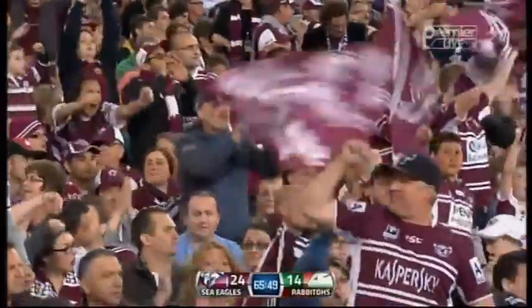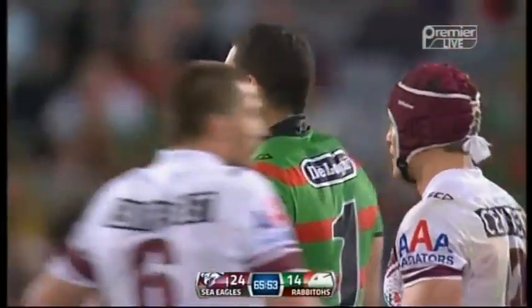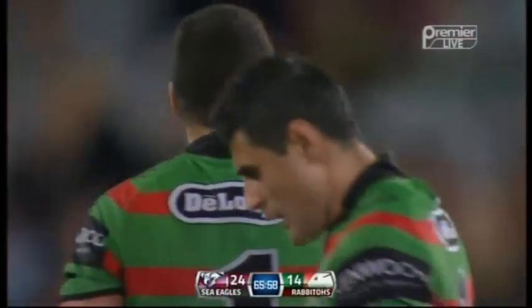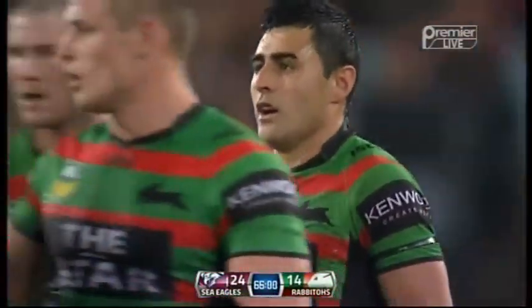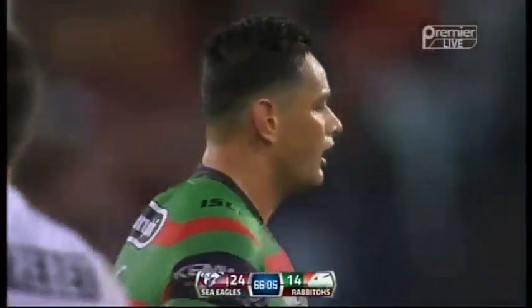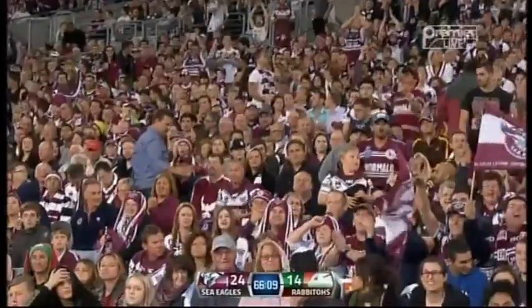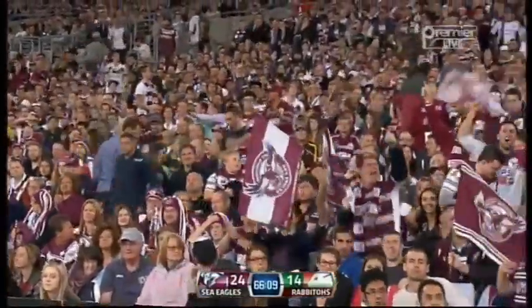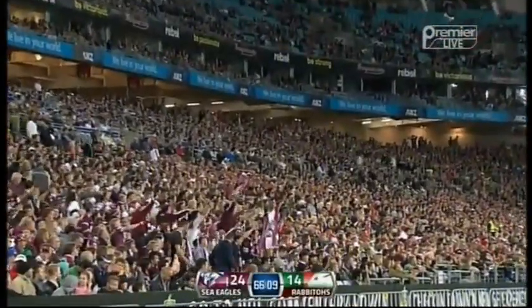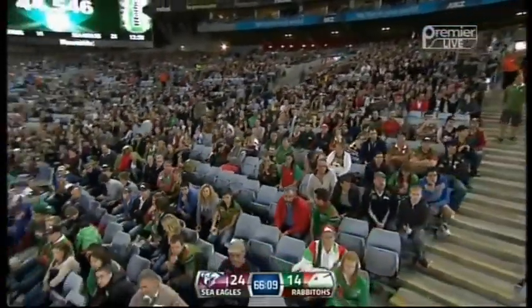Well, this is the first sign of desperation and catch-up football from South Sydney. Going with a play like this in their own half of the field, something they would reserve for the other end of the field, but the desperation is now starting to creep in, and a long pass from Inglis sails out over the sideline. Crowd is up around 45,000. It is now, the official figure, 44,546.